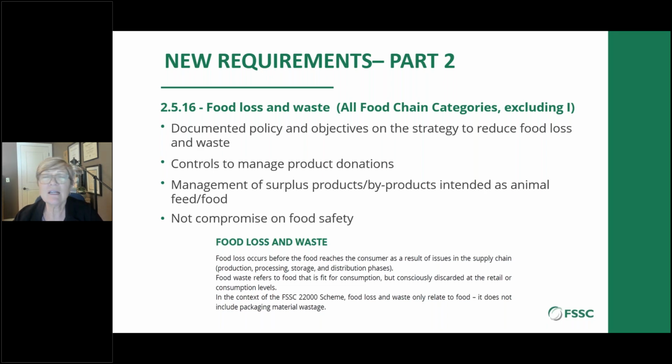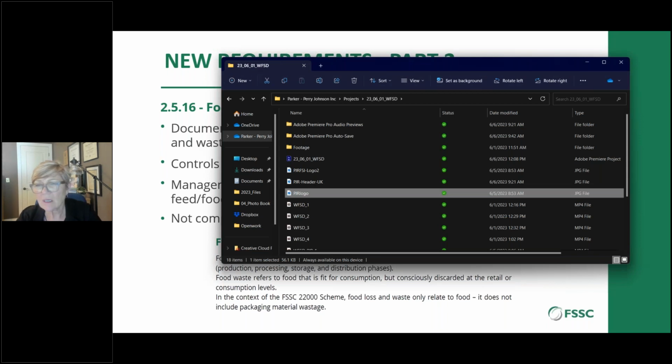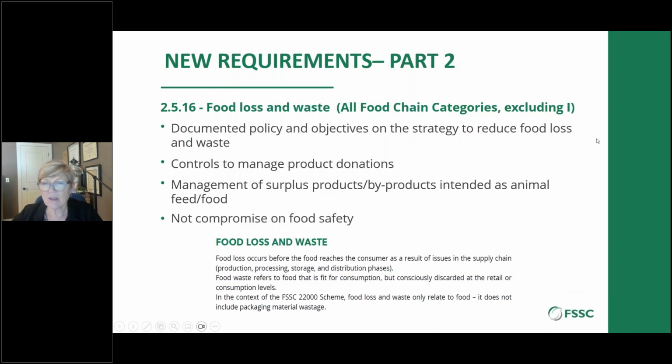So I think the estimate's currently about 40% of food is lost within the process. And as we're looking at crises of food security, we have areas of the world that are struggling to be fed, we believe that it is within our remit to control food loss and waste. And so there is a need to have a documented policy and objectives to reduce food loss and waste. So the organisations have to be aware of it and monitor it in order to improve it.